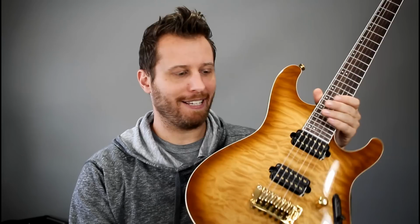All right, so now for the Prestige. When we think about Strats in comparison to Telecasters or Les Pauls, we think, oh man, Strats are ergonomic, they're light, they feel great to play on. And then you pick up one of these and it's like next level. It's so comfortable. It's a very, very thin mahogany body.